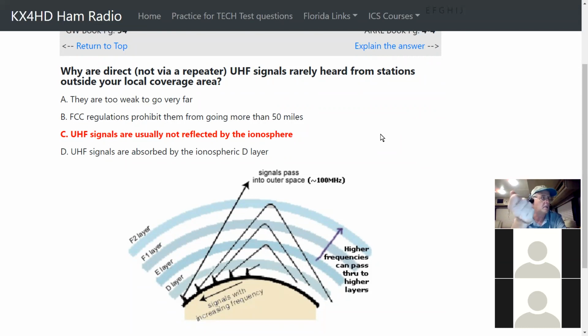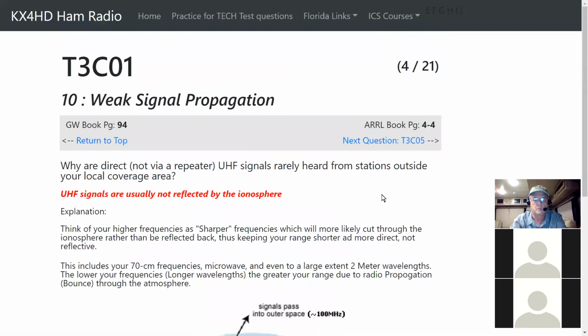If you have a really dull knife, it's not going to stick. It's going to bounce right off. So the lower frequencies are duller. They bounce. The higher frequencies don't bounce. They cut through. And this is what I was just saying. Sharper frequencies are more likely to cut through the ionosphere.